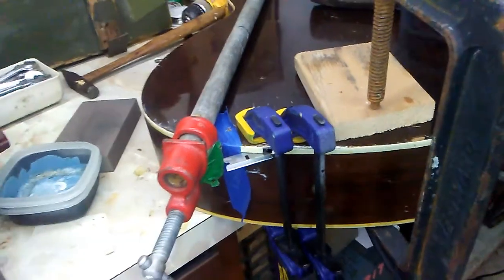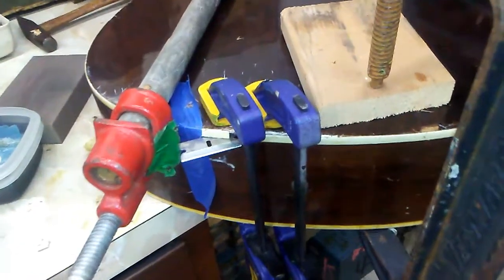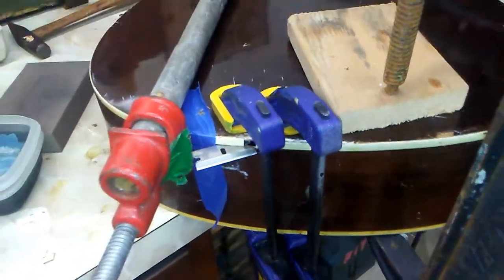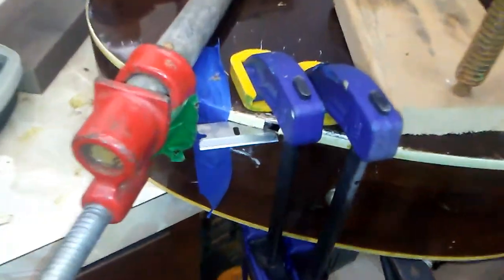So hopefully this will stabilize the wood. And then in the next step, we'll stabilize a little bit further and get cosmetic. Fill in the patches, people. See you in a minute. Peace be with you.